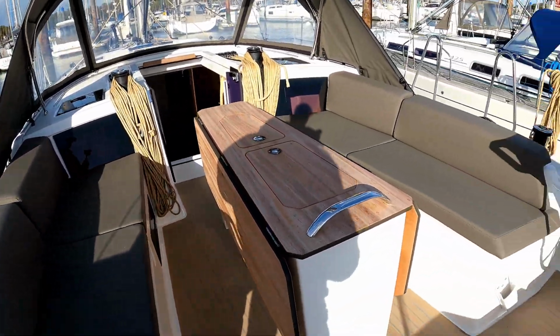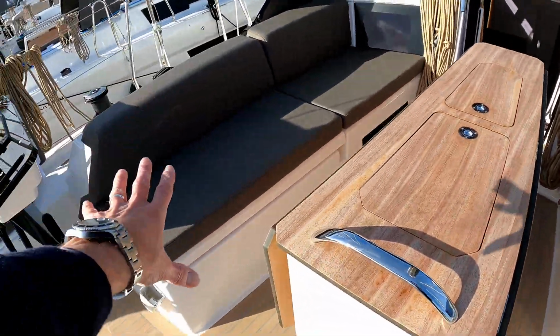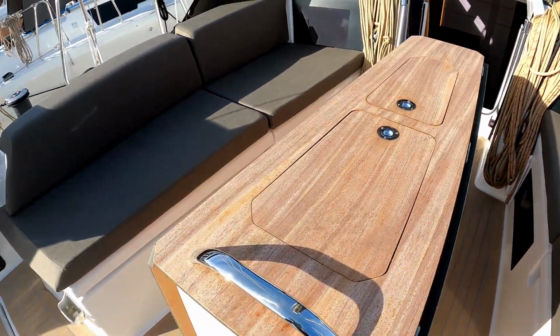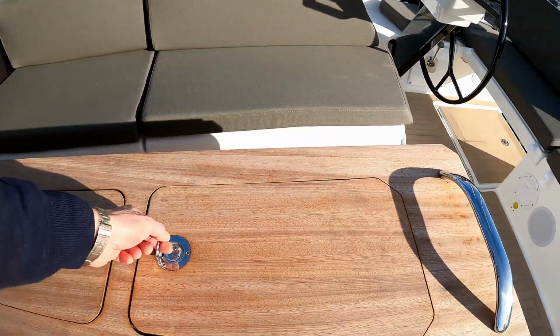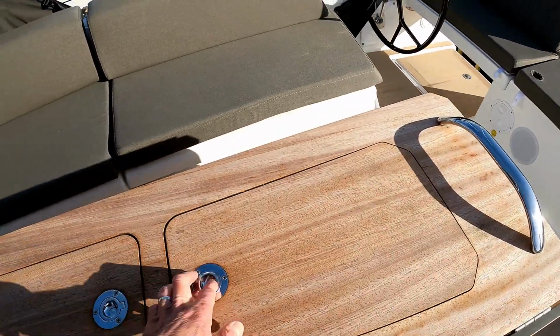Really decent space. So lockers on both sides. There's a locker under here, under this seat. He says, where are we? There we go. It's a nice big locker in there, and then a repeat locker over on that side. Leaves on both sides of these tables fold out like so, so you can have plenty of dining space around the back here, and there's a little bit of storage for a few bits and pieces, chuck your mobile phones in or whatever.